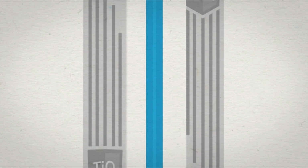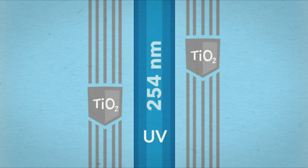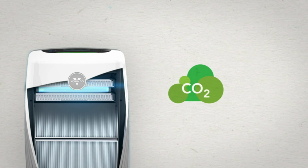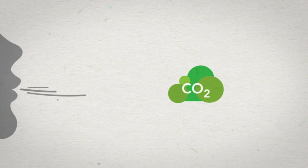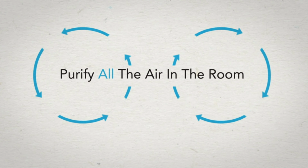So strong that they withstand the most effective UV spectrum that causes the titanium dioxide in other PCO systems to degrade. All while creating less CO2 in a day than you create by exhaling one breath. It powerfully purifies all the air.